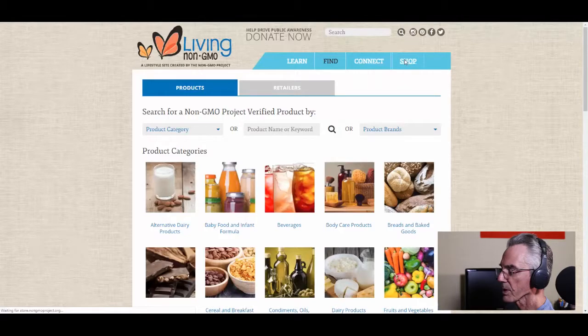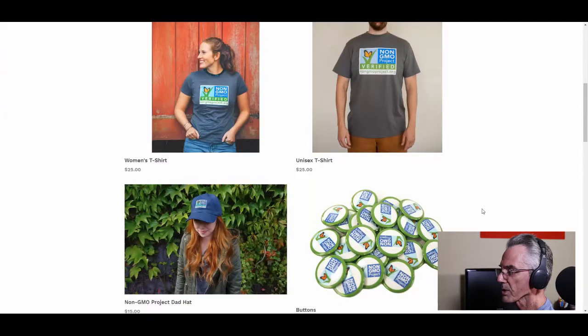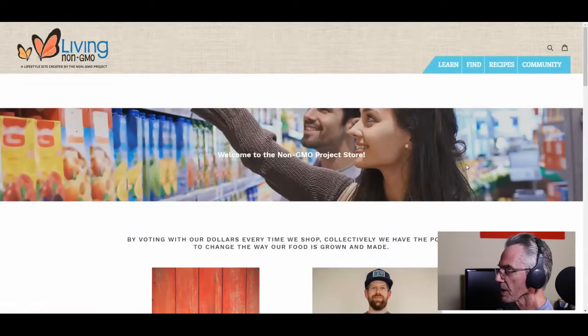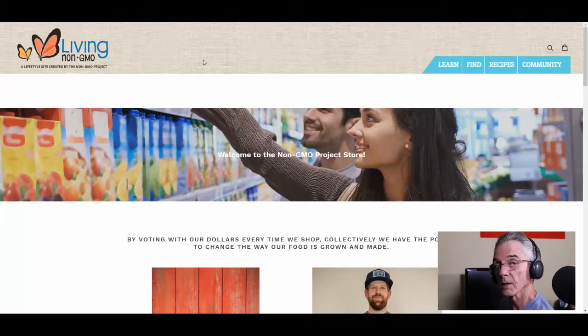And then there's a Shop tab that allows you to buy branded merchandise from the Non-GMO Project as well. So all in all, it's a great place to get information about genetically modified crops or organisms, animal or plant products that you may consume that you really are not interested in having been genetically modified. So again, check this out. It's great information. It will help you stay healthy.